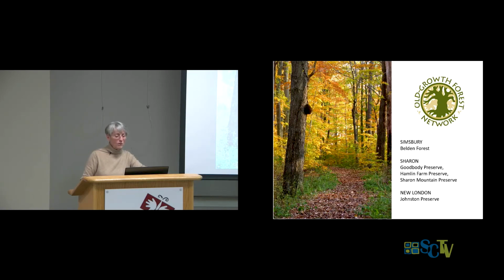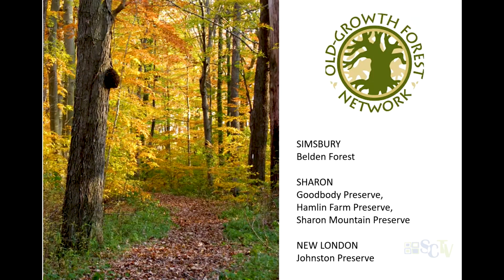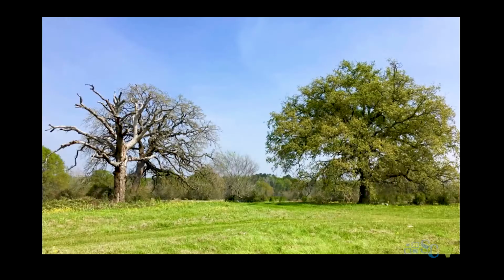There's the old growth forest. Simsbury is part of that. But you can see there just aren't that many yet. There are not that many areas we're letting grow old and letting see what happens. Let the forest organize itself.